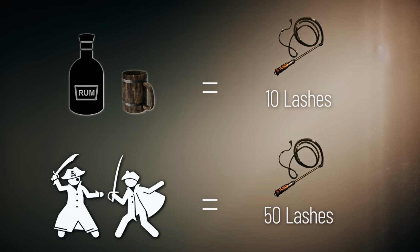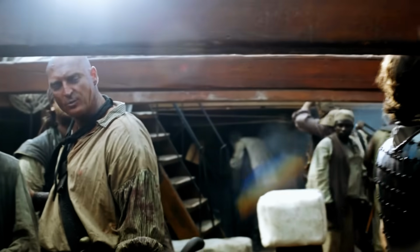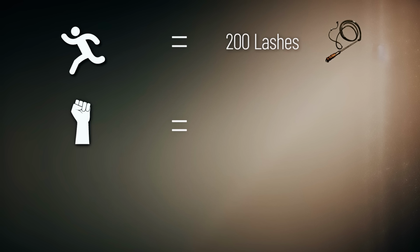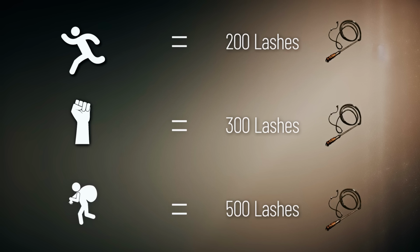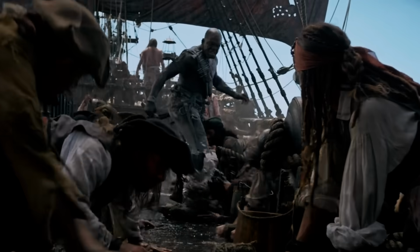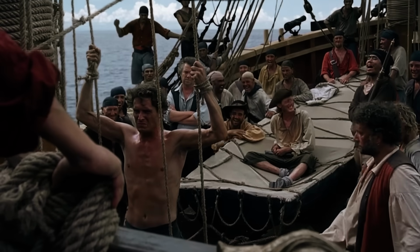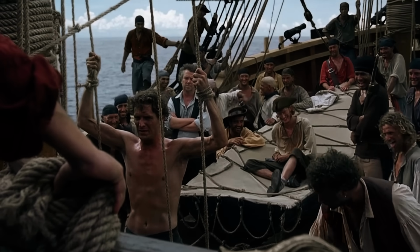More severe punishments were usually designated after an official military tribunal. The Royal Navy papers mentioned punishments of 200 lashes for desertion, 300 lashes for a mutiny, and up to 500 lashes for stealing. However, this punishment could befall not only a pirate, but also, for example, a prisoner of war. There are even witness records.